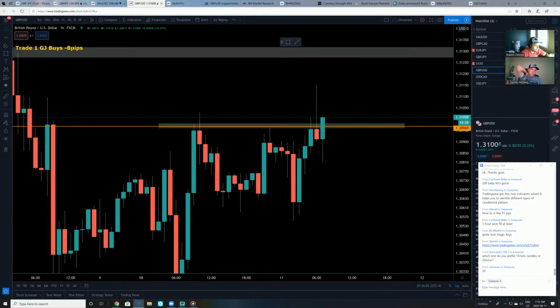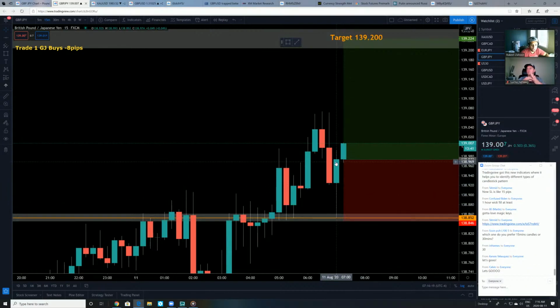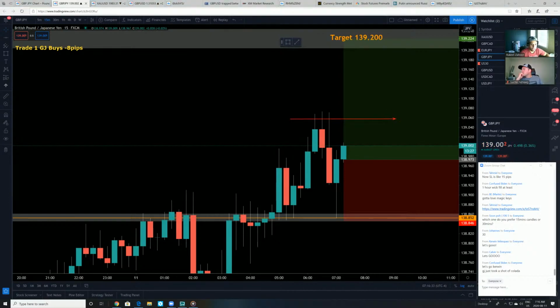Hey, I'm new to the stream. Can you do a basic explanation on why you will get in GJ buys? The only reason I'm getting in GJ buys is because 138.850 is a strong support level, which is also a resistance level respected on the 1 hour and the 30-minute. Price came down and retested that level, and now the 15-minute candle closed bullish. So now there's a very high probability for price to continue on towards 139.200. There's this minor resistance in the way over here, but I think with the volume coming in in the New York session, we should break above this area and then continue on towards 139.200.